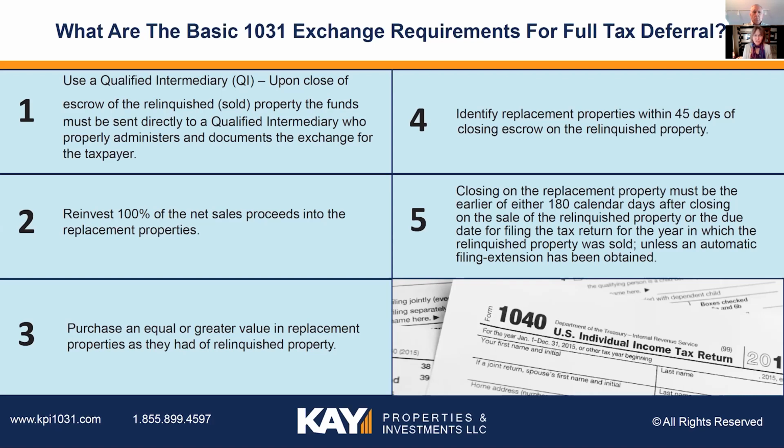complete exchange. You can also do a partial exchange if you wanted to pull out some of your own dollars and keep them for the future. Then you could just not give it to the qualified intermediary, and you would be able to pay taxes on those funds and use it. If you do purchase a property of equal or greater value than the relinquished property, then you would be doing a complete exchange, and you would be, as I said, kicking the tax can down the road.